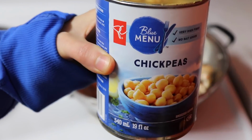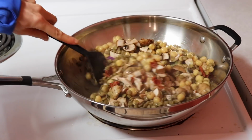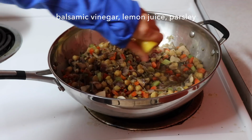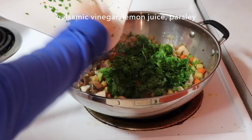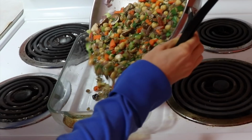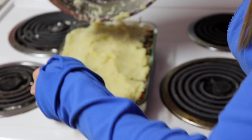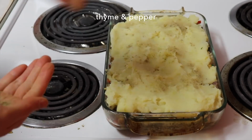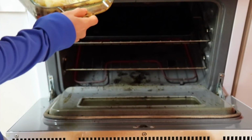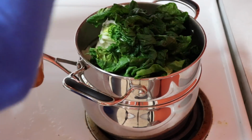After the veggies are soft, I added a can of chickpeas along with the aquafaba and the lentils. I added a splash of balsamic fig vinegar and lemon juice, which are great substitutes for salt. And finally, the parsley. I put this veggie mixture into a 9x13 casserole dish, flattened it a bit, and added the mashed potatoes. I sprinkled a bit more thyme and some black pepper on top. I baked this in the oven for 15 minutes. And on the side, I am having some steamed baby bok choy.